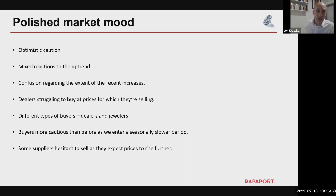There are different reactions, as I alluded to earlier, among different segments of the market. Dealers are struggling to buy at prices for which they're selling. So if a dealer is buying and selling and making a profit on that, it's their replacement that is very difficult for them at the moment. So dealers are unable to buy at the price at which they sold. They sold yesterday and they're ready to buy today, but the price has gone up already, and so that's making it very difficult for dealers.